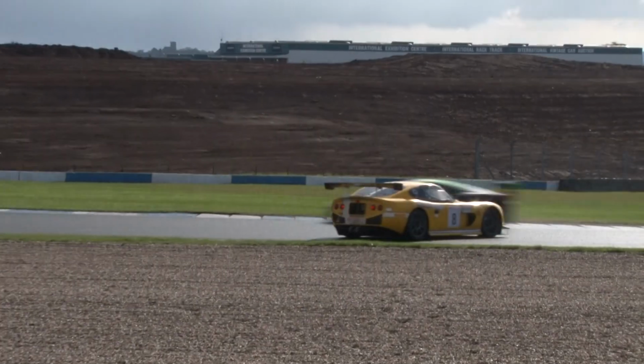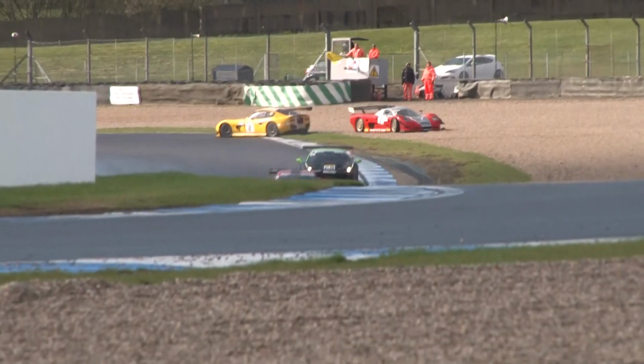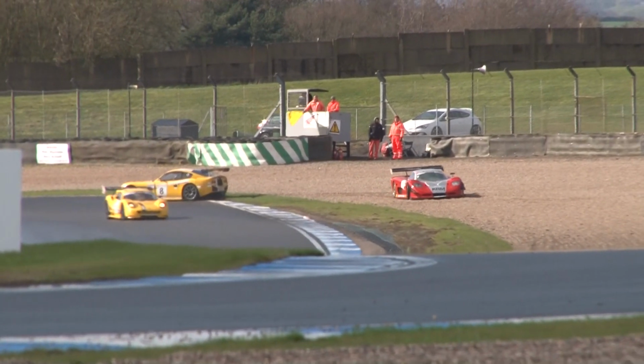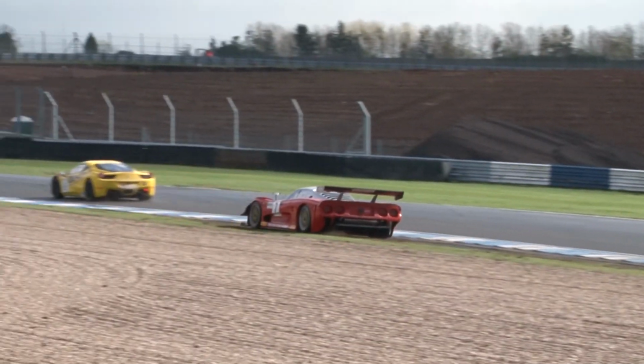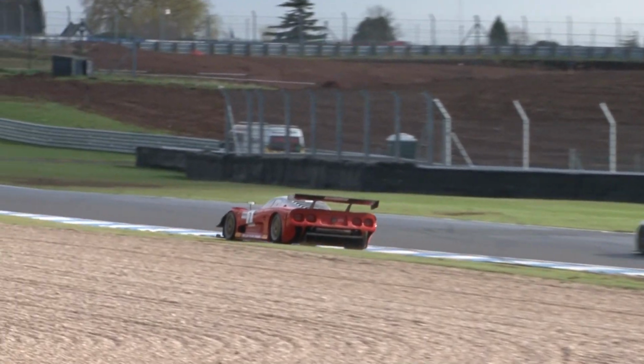Oh, spin there for David Barker. I think that he's taken over the Optimum Motorsport Ginetta G50. As we said, still tricky. Good recovery, though, from Barker.